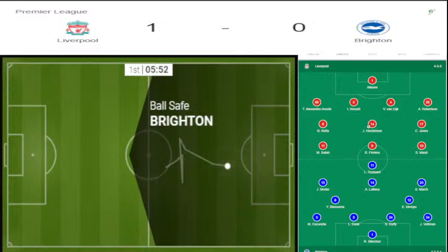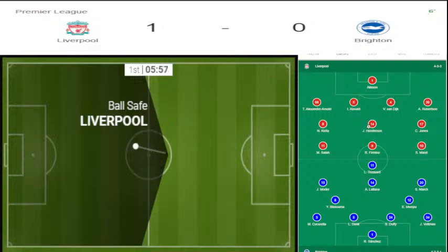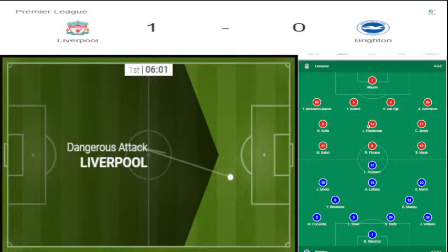They've got Alisson in goal, back four of Robertson, Alexander-Arnold, Van Dijk and Konate, Keita, Henderson the captain and goal scorer, and Jones in midfield, with Firmino, Mane and Salah who assisted. They are the three up top. Brighton, we can now confirm them.